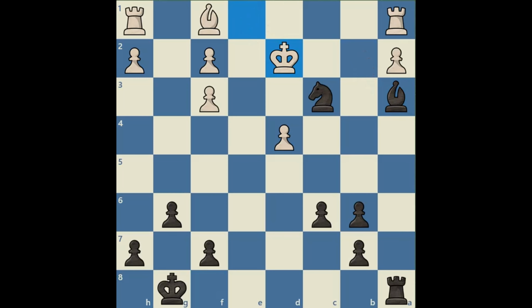King d2, creating an escape square for the rook. Bishop b2, rook e1, knight d5. And black will start to pick off white's weak pawns. Note also that bishop c3 allows us to win the exchange by taking white's d1 rook. Now let's look at what Byrne actually played.